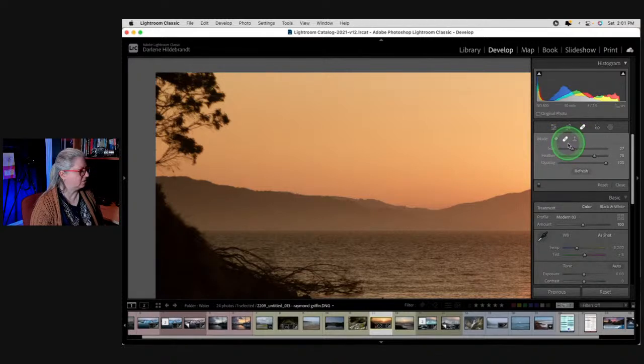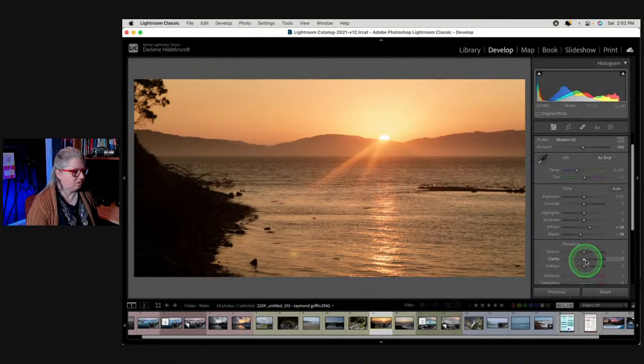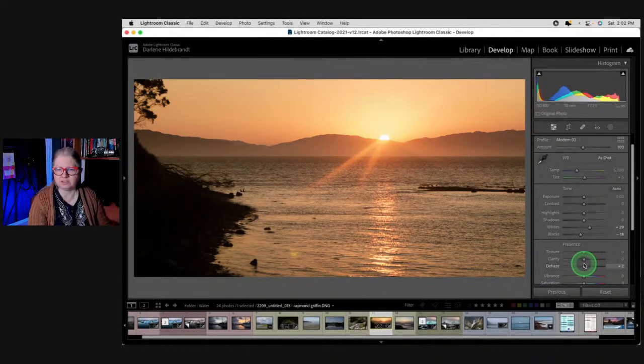Trying the different tools. Okay. I'm looking at this little spot over here. Okay, so that's now cleaned it up nicely, right? If we add some dehaze, look what happens. Okay, so you always get sort of that haze on the horizon, right? So we can add some dehaze to add some contrast or clarity or a combination of both, right?